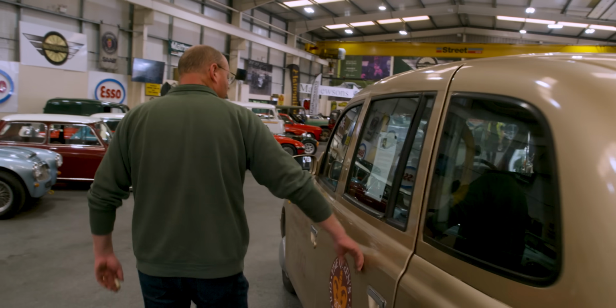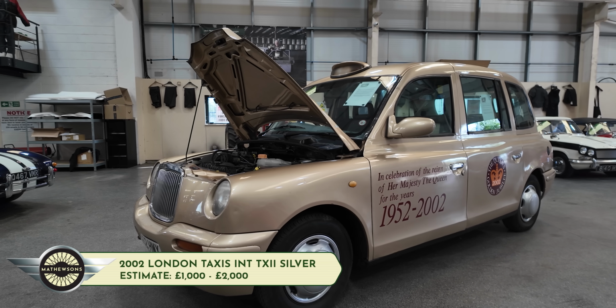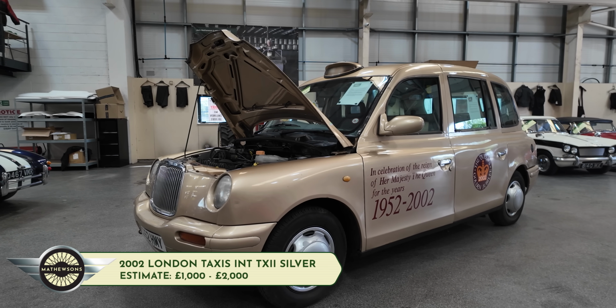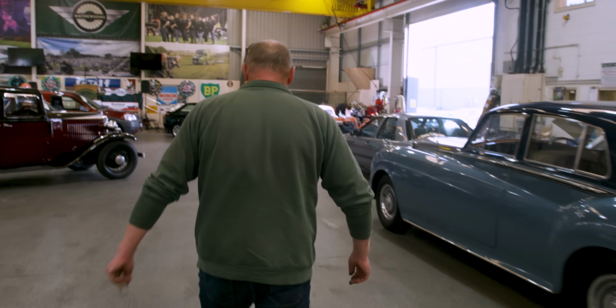Taxi, anyone waiting for a taxi? Here it is, look. I have no idea why that's here, but anyway, there'll be someone for it, won't there? Special little taxi. Hearing aid beige. I think it's meant to be a bit more of a gold.